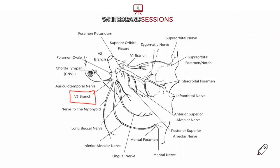What's the sensory for that again? Anterior 2/3 tongue. Yes, okay? So let's look at this together. I want to show you this visual that you have in your book, okay, for cranial nerve 5.